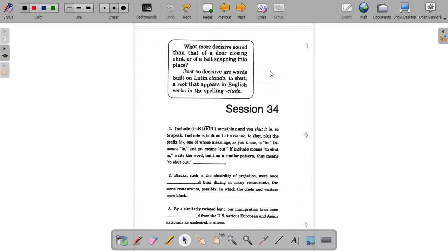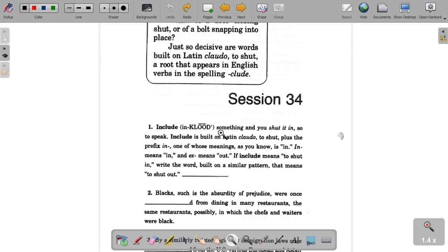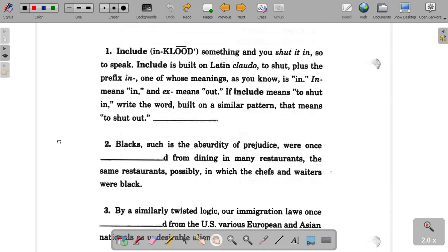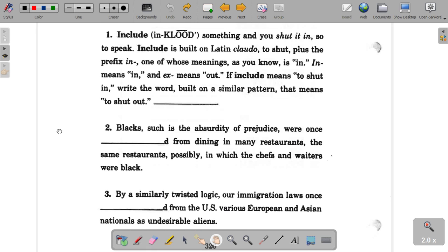Okay, so let's start with lesson 34. So lesson 34, okay, so we'll do some of this together, and then we're actually going to do some reading as well. Probably the last half of class we'll work on reading and trying to figure out vocabulary and context from reading passages. So first of all, we have include.